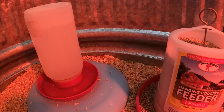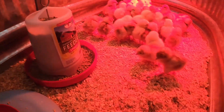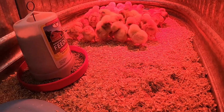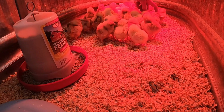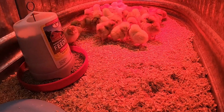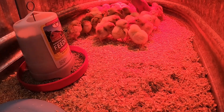Now, I'm not going to keep these 42 chickens inside of here. It's going to be too crowded in the next few days. You can see these guys here, they're all huddled together. They're like, "Ooh, I'm cold, I'm cold." But it's good that they're all over here by the heat lamp. They're just going to try to stay warm. These two are really hugging each other. They're so cute.